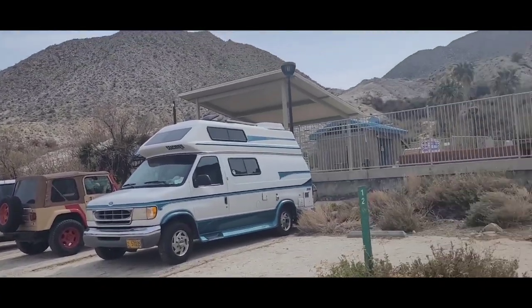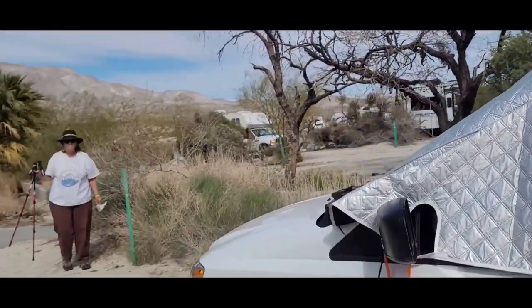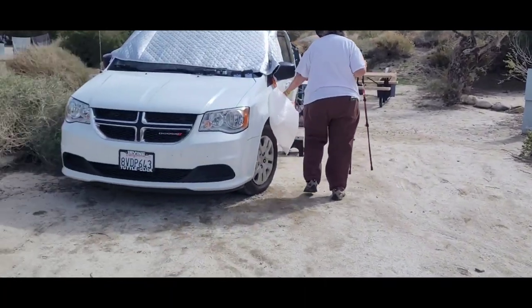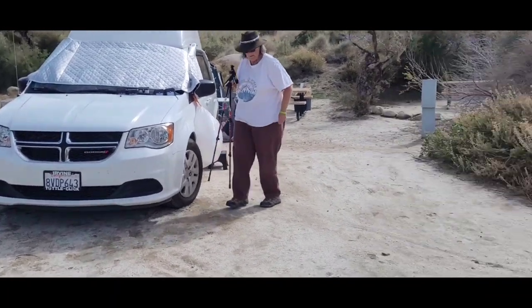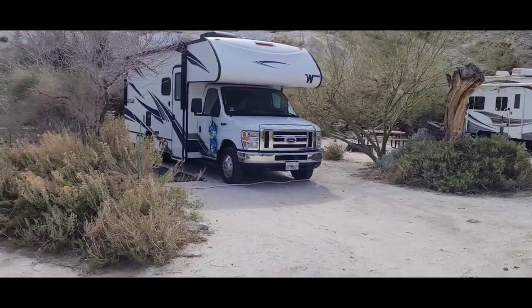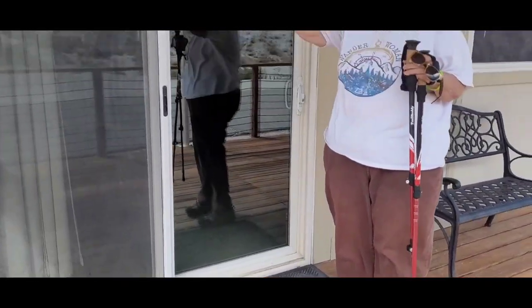Hey, Katie. From Doofus Adventures, and we're going to go on a hike. We're going to share this campsite, but she's too big, so we couldn't do that. What are you doing, Katie?